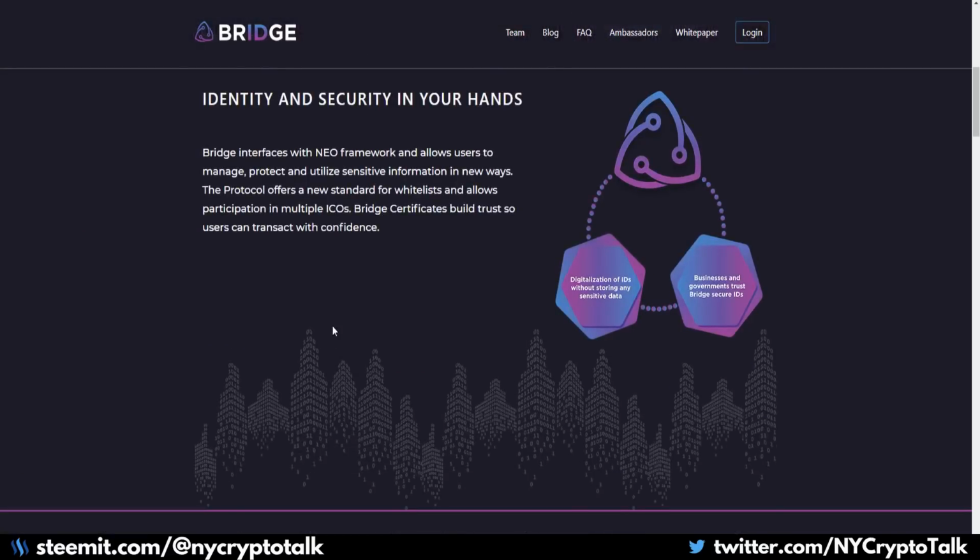Then it talks about how the identity and security is in your hands. They are bridging the interfaces with the NEO framework and allowing users to manage, protect, and utilize sensitive information in new ways. The protocol offers a new standard for whitelist and allows participation in multiple ICOs. And the Bridge certificates build trust so users can transact with confidence.